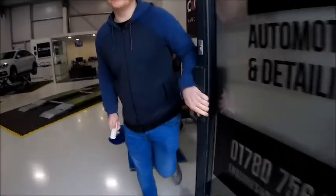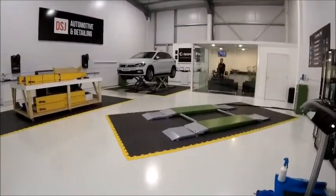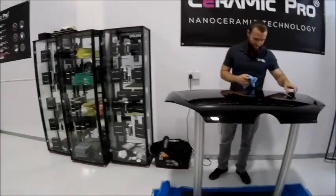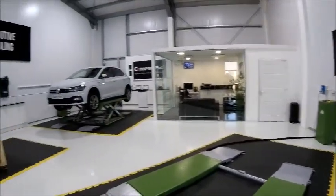Give your feet a good wipe, not for the sake of my floor, but it's a death trap in here. No, for the sake of your floor, definitely. I'm just saying, keep yourselves warm here. When you're driving away, keep your feet dry, because if you slip over and die, insurance won't quite go.